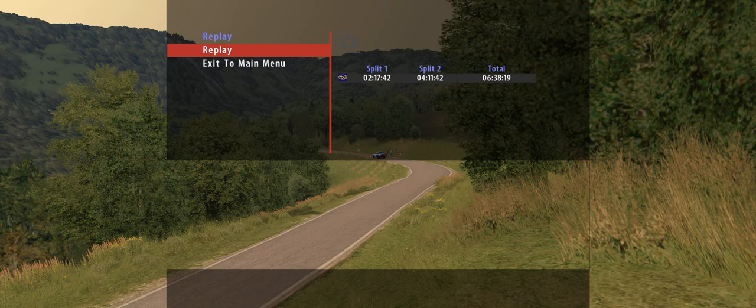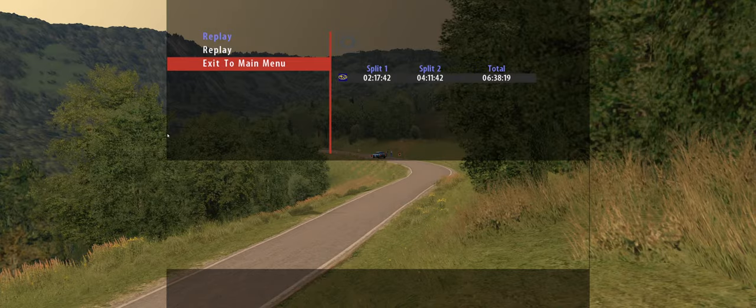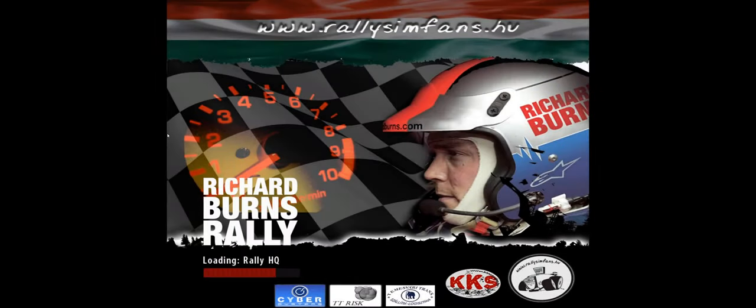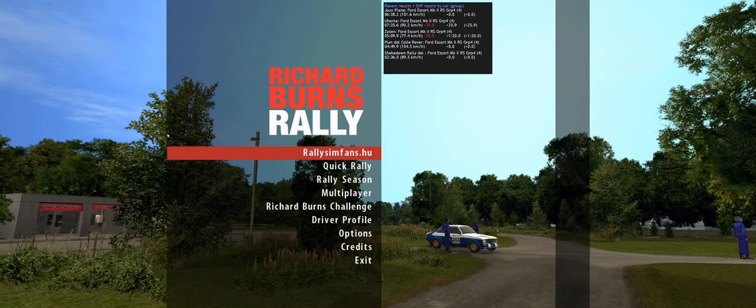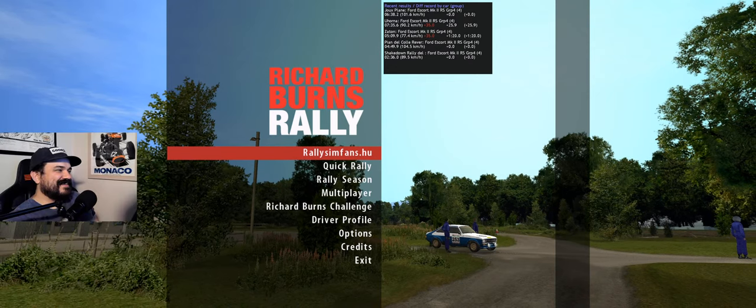I broke the fence there. Probably have to pay for that from the rally organizers. All right. Nice little break. I actually really kind of like the rally format for doing streams, because you can take a break. Can't do that in a lot of other streams.